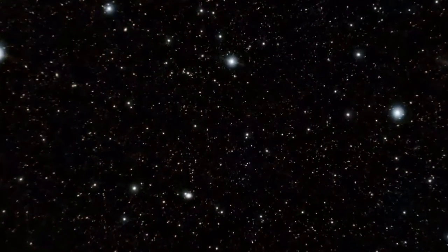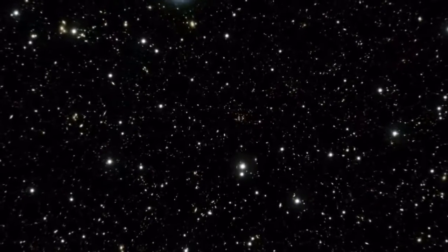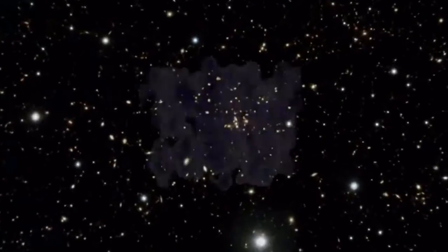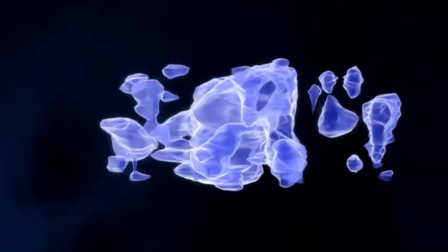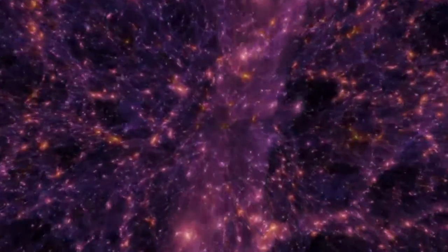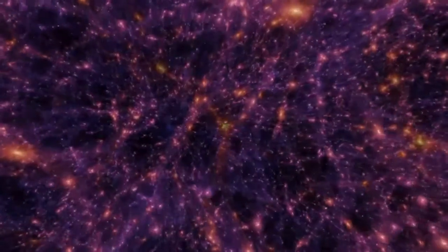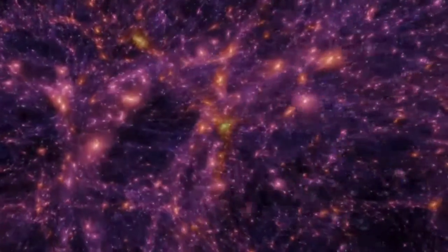Using Hubble to survey patterns of galaxies, scientists have been able to map a mysterious substance that envelops galaxies and clusters of galaxies. This so-called dark matter adds to the gravity of these structures and has been driving their collapse over time. Because of the arrangement of galaxies, astronomers have long known that dark matter stretches out across the cosmos in a vast web-like structure. Actually observing this web has been difficult.